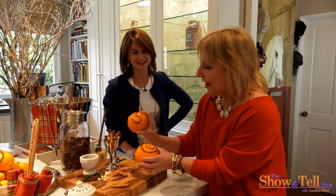That's what you're trying to do, so that when it goes into the wassail and heats up on the stove, you're actually getting the essence of the citrus. There's actually method to my sister's madness here. It's not just a decoration. Everybody made their own design, and we made many more oranges than we needed in our wassail.